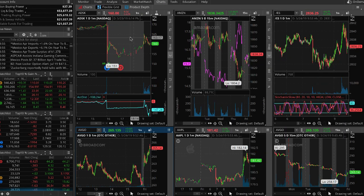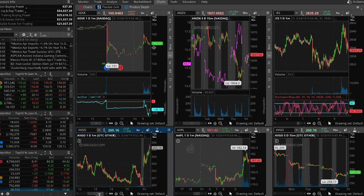Let's enjoy the show. Okay, ADSX stalling at the 160 level. Is it going to drop? Because we need it to drop to 155 to lock some profits on this one. And it does not want to cooperate. And we want it to cooperate. And so for the AVGO trade to produce gains, we need Apple to drop. Apple is stalling, but it's creating this move 11.